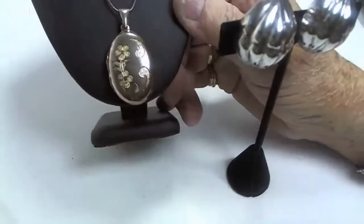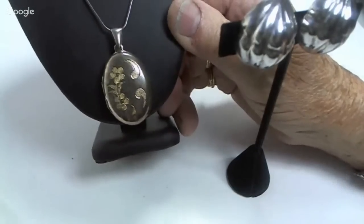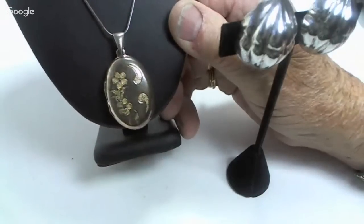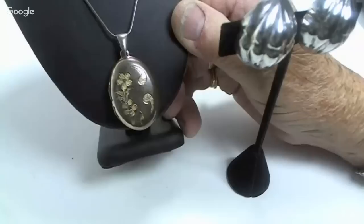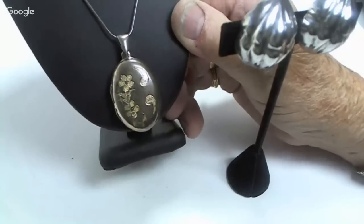So we're going to count it down. Going once, at 30. And now's your chance to come in for this beautiful sterling silver locket and earrings. Both of them are sterling silver. Going two times.